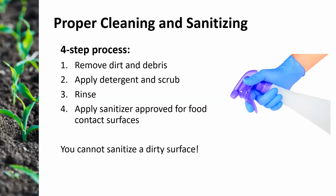Proper cleaning and sanitizing is really important. We always tell people you cannot sanitize a dirty surface. The reason for this is that sanitizers can bind up organic matter, which then makes them completely ineffective. So proper cleaning and sanitizing is a 4-step process.